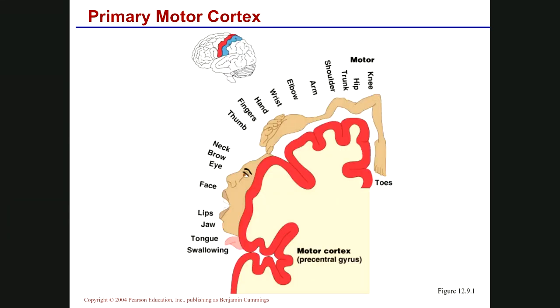So if we look at it, here's this single gyrus here. And so you can find all the different parts that compare to a different body part. So see, all of the muscles for the face are controlled here. All the muscles for the hand, they're controlled there, and so on. Well, if you look at this, though, you can see this little man. But look at the proportions. Do you think the proportions match a normal person's proportions?